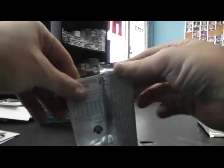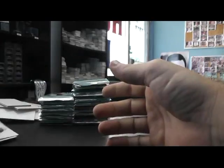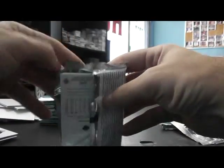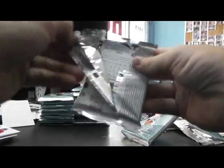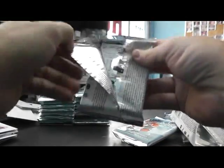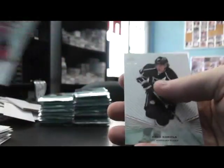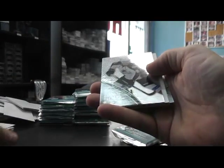Okay. Oh, Essentials, Henrik Lundqvist. Base. Oh, double decoy. Base. Essentials, Ilya Kovalchuk, just an insert. Hollow effects, Gabriel Landeskog.